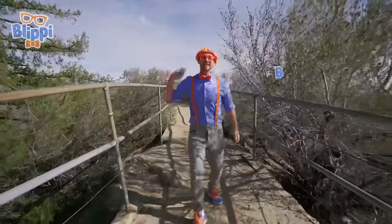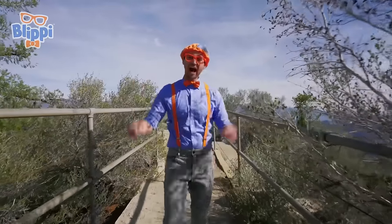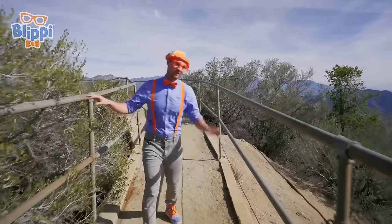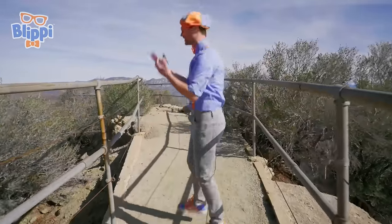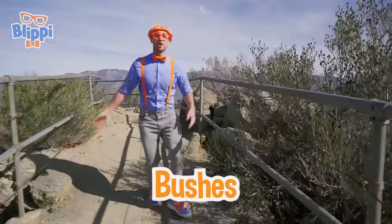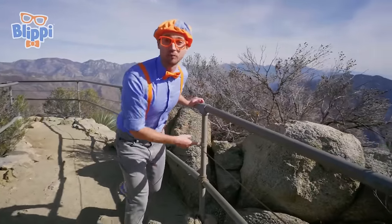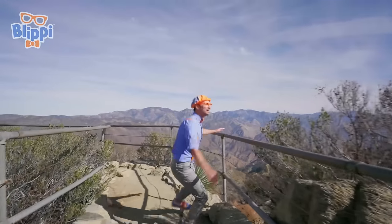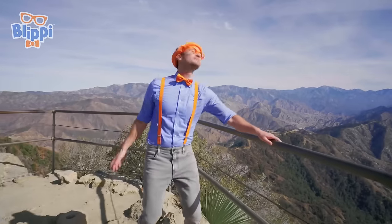Whoa. Hey, it's me, Blippi. And look at what I'm doing. Yeah, I'm on a hike. Whoa. I've been hiking for a very long time today. Yeah, and I think I made it to the top of a mountain. Whoa, this mountain has a lot of bushes, shrubs, trees, and really big rocks. So cool. Wow, I love going on hikes, because you get out in nature, you smell the fresh air.